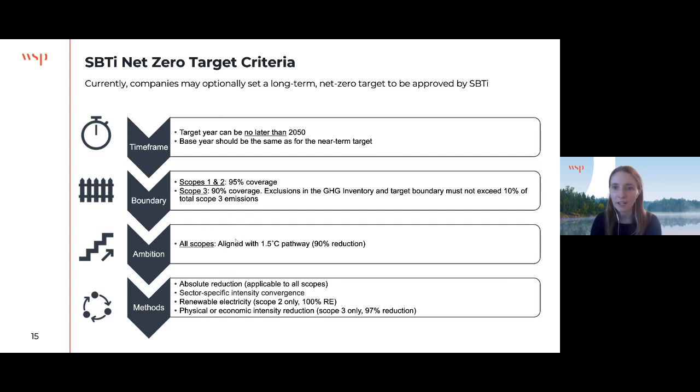For timeframe, the target can be no later than 2050, and you should have the same base year as you have set for your near-term target. For boundary, the scope 1 and 2 requirement is the same, so it must cover 95% of total scope 1 and 2. Again, you need to set a scope 3 target if it's greater than 40% of your total scope 1, 2, and 3 emissions. The boundary required for scope 3 is a bit larger for the net zero target. So instead of covering 67% of your scope 3 emissions, for the long-term target, you must cover 90% of your total scope 3 emissions.